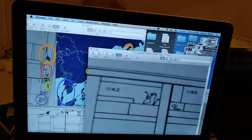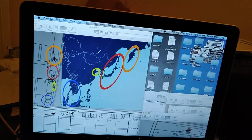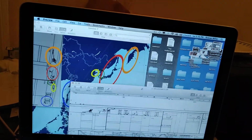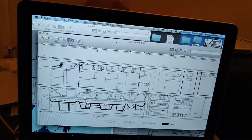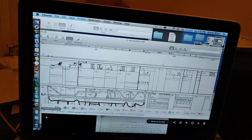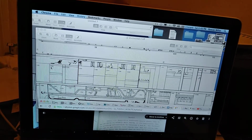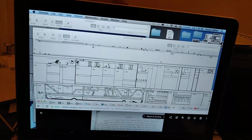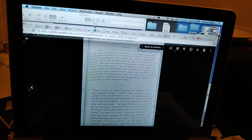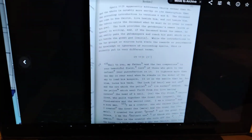So now I'm just going to show which spells are addressed to each one, or what the text is associated with each one. I'll start with 1132, which is the text for Kamchatka and the nearby Kuril Islands. So let's see, not this one.